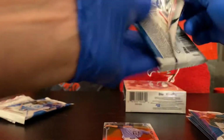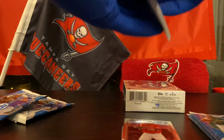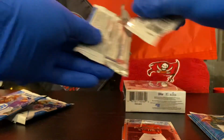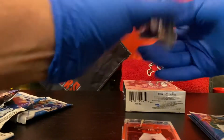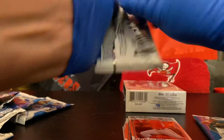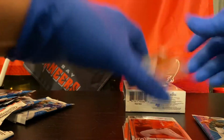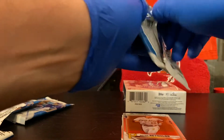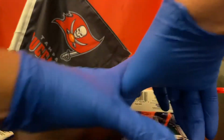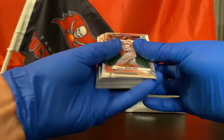Love Bowman Chrome. It's one of my favorite products. Get in for pretty good prices before they blow up. You know how these prices are nowadays. You can get a box now for a price of around $250. These are going for maybe a little more, $200 to $300 range. I won this one for around $210, but they're going for $250 now. All right, let's see.